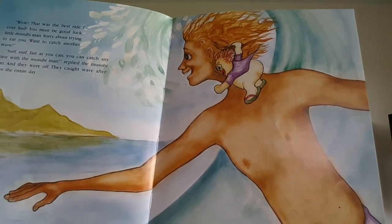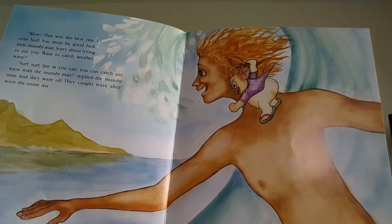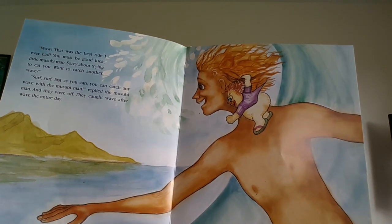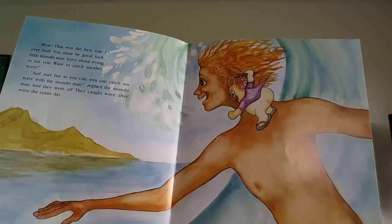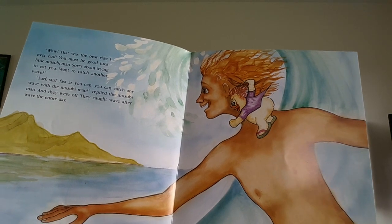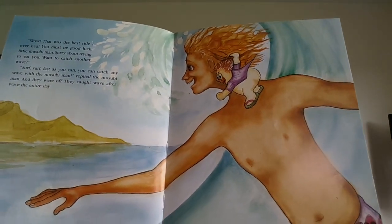"Wow, that was the best ride I ever had. You must be good luck, little Musubi man. Sorry about trying to eat you. Wanna catch another wave? Surf, surf as fast as you can." "You can catch any wave with the Musubi man," replied the Musubi man, and they were off. They caught wave after wave the entire day.